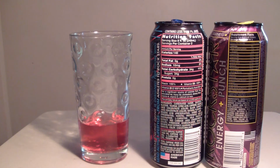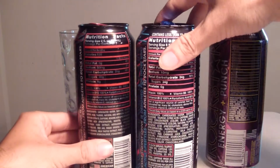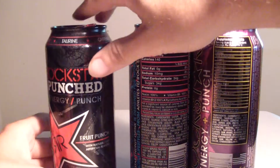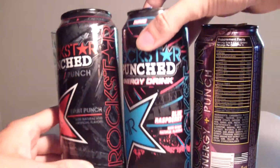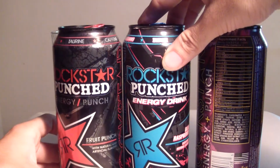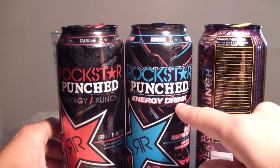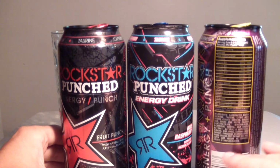See, the thing I don't like about that is these side by side are acceptable, but then even over here, here's two punches. But now notice that this says energy drink down here. This says punch. I'm not comfortable with this.